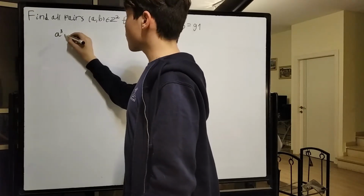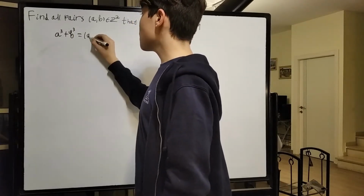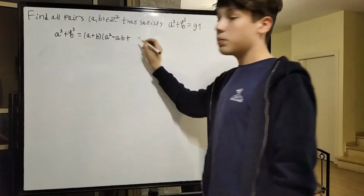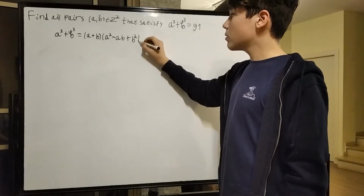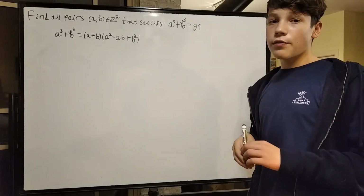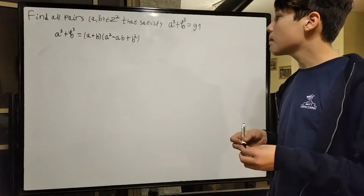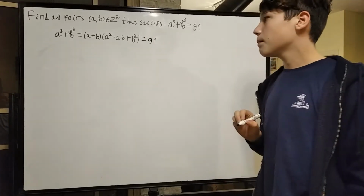If you don't remember A cubed plus B cubed, you can split this up as follows. You have A plus B multiplied by A squared minus AB plus B squared. If you want to completely convince yourself, you can expand this and show it's the same as A cubed plus B cubed. But now we can say this is equal to 91.